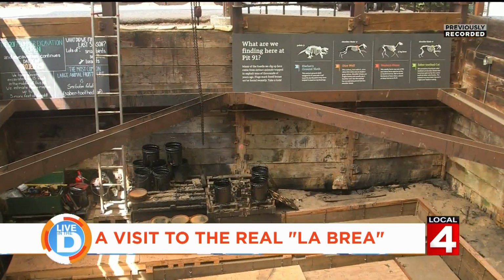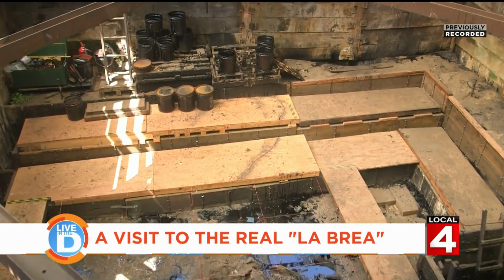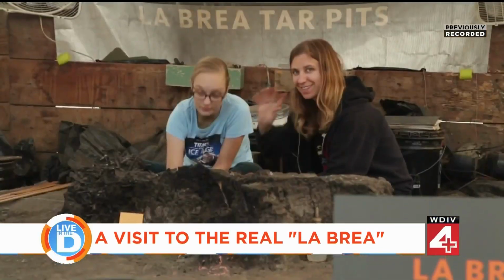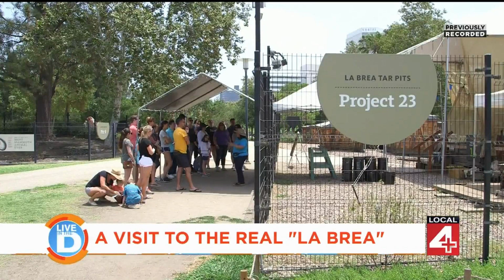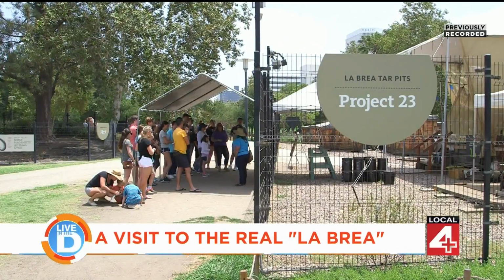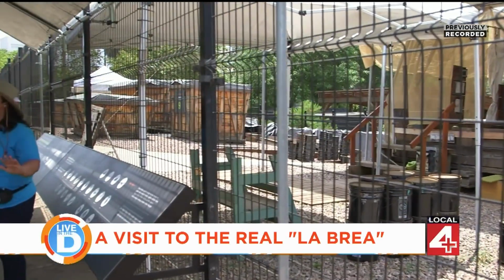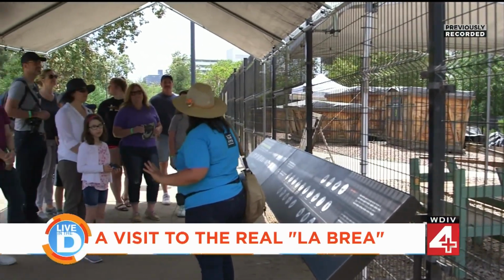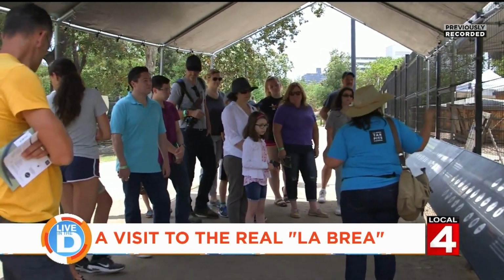Yes, we actually excavate every day the museum is open. We have several full-time excavation staff in our park, and we are digging up fossils that are still in the ground. This process of entrapment and preservation that has been playing out over 60,000 years has created the richest site for Ice Age fossils anywhere in the world. And we've got somewhere around 5 million fossils that we've excavated so far, but we're still digging up more every day.